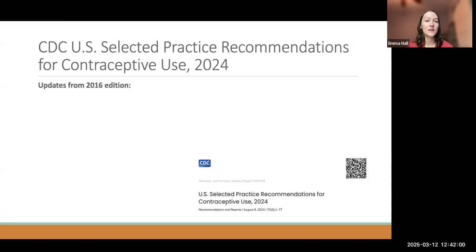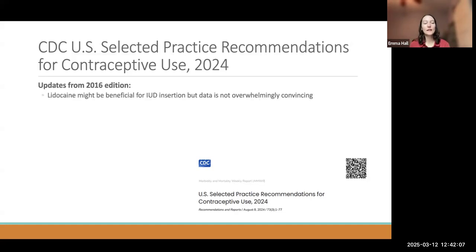And then the selected practice recommendations for contraceptive use, the updates from the last version were that they talked about lidocaine for IUD insertion. They highlighted 2 sections, one section looking at paracervical blocks, and then another section looking at topical lidocaine application. And for both of them, they looked at randomized controlled trials. There were a lot more trials for the paracervical blocks than the topical lidocaine. And both of them did have at least one, if not multiple studies that showed that it may reduce patients' pain during the procedure.